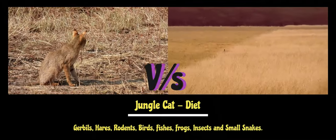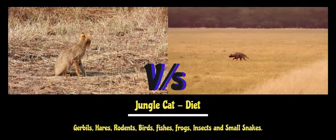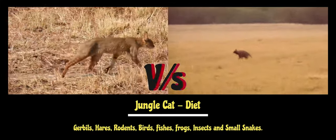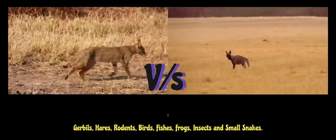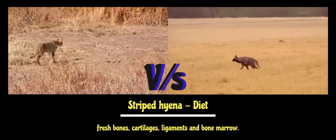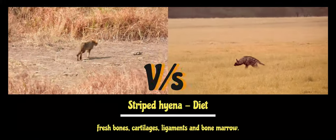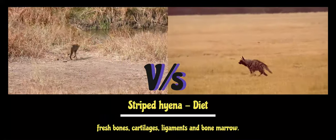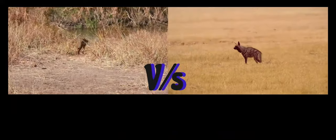Jungle cat prefers small mammals such as gerbils, hares and rodents. It also hunts birds, fishes, frogs and insects. Striped hyena is a scavenger and feeds on ungulate carcasses in different stages of decomposition, fresh bones, cartilages, ligaments and bone marrow.